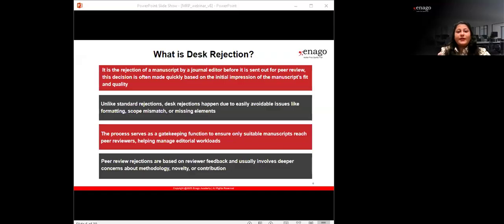Now, how is this different from a peer review rejection? A peer review rejection usually happens after an expert has reviewed your manuscript and pointed out in-depth flaws, probably related to methodological rigor, lack of novelty, insufficient contribution to the field, or data analysis, some major content and quality related reasons. In contrast, a desk rejection is quicker and based on surface level checks. We will come on to what the surface level checks are and how to comply with them for a successful submission.